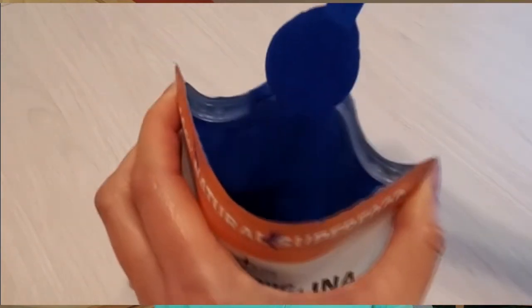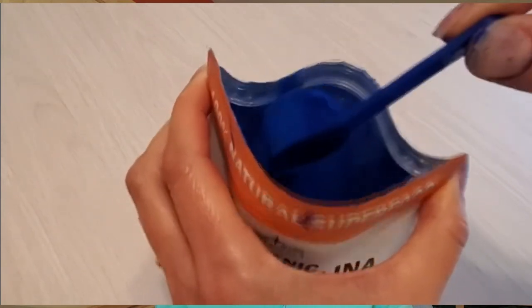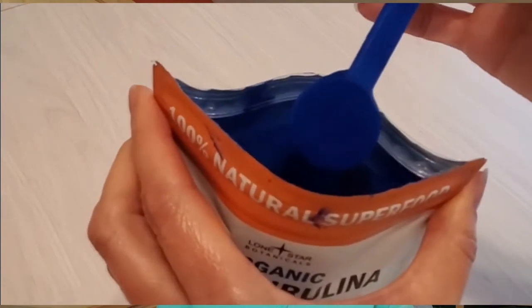Blue spirulina can help detoxify heavy metals. It's great for the immune system. It might help with weight loss by enhancing our cells. It gets its vibrant blue color from phycocyanin, which I mentioned. It's a powerful antioxidant known for its anti-inflammatory properties and the ability to fight off free radicals. Another benefit is it's just so pretty. Just look at how beautiful it is. We love it. And here is the smoothie I made using the blue spirulina powder.